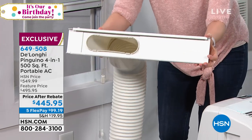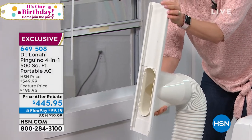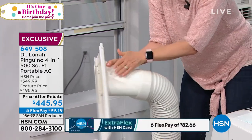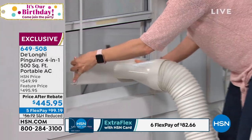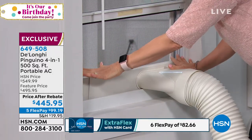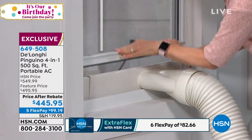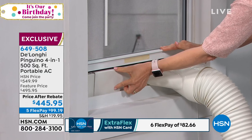And it fits windows that are like this and also your slider windows. You just put it up like this. That's it. And then you snap this piece on too. That's your adapter. And it fits in your window. Again, you don't have to screw it in. You don't need a drill. You don't need anything. You can keep your screen if you want, and then you put your window down. It only takes up about 3 inches.